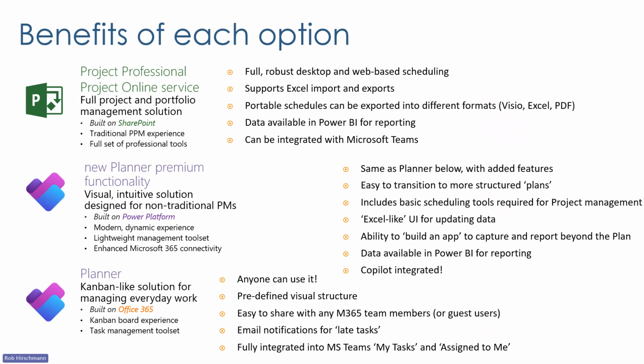It supports imports and exports from Excel. So I can take my Excel sheet, import it into Project Professional, build a project off of that. I can also export any of the data out. These schedules are also portable and they can be exported into different formats. So I can export it into Visio. I can put it back in Excel, as we mentioned. I can create a PDF with it. I can put it in any other format I want.